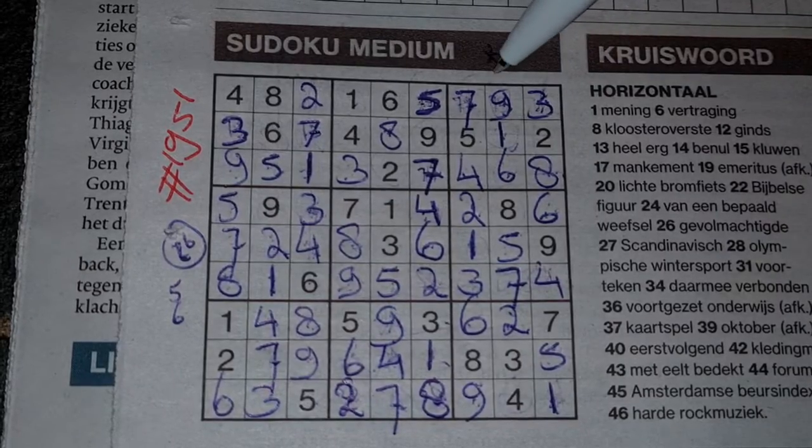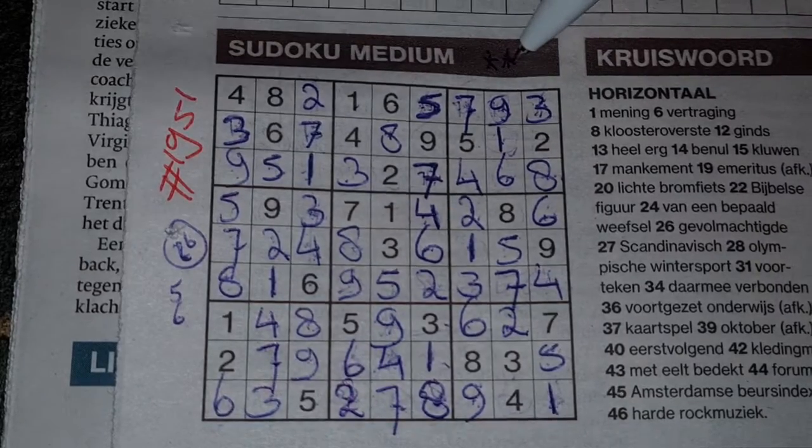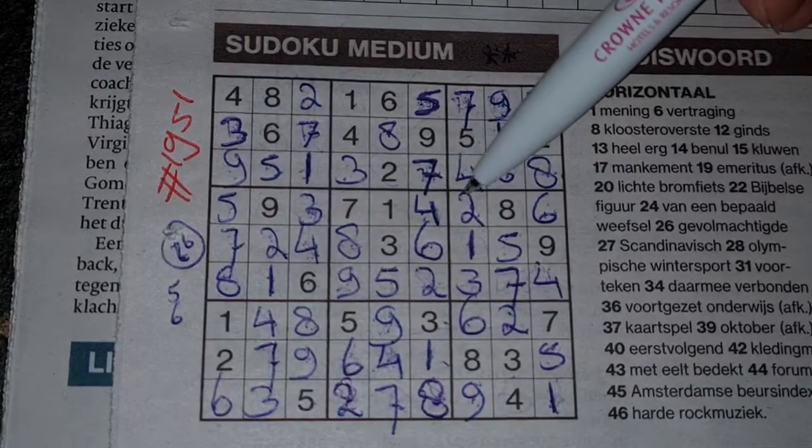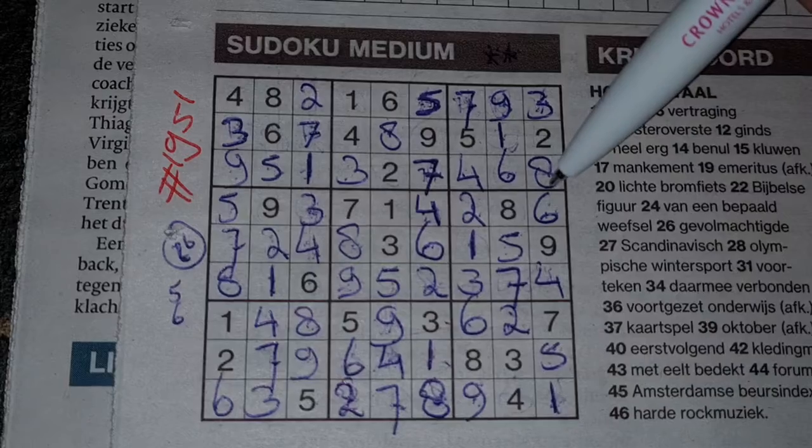All right. A great Sudoku. I like this one. Do you think so? Thumbs up. Otherwise, thumbs down. You can also download this PDF file so you can make it or solve it by yourself.